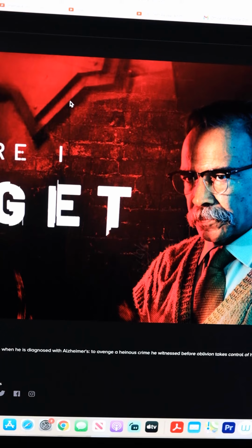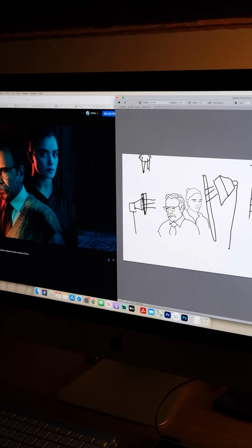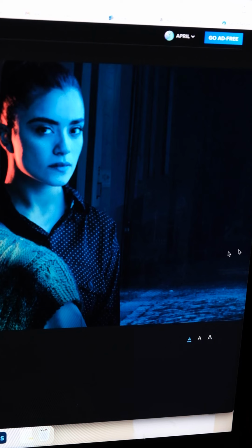So let's quickly look at the backgrounds. His background is red and the light is coming from above and there is some fall off down the wall, and her background light is some sort of soft light source coming right here.